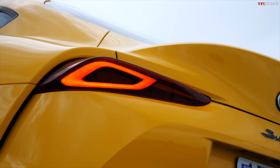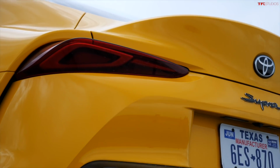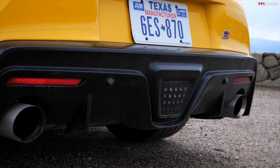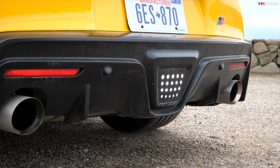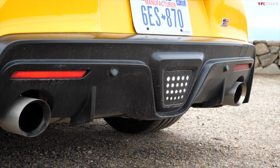The Supra has a really cool set of brake lights and turn signals, but my favorite feature is the reverse light, which is down low and right in the middle, like on an F1 car. Well, they don't have backup lights, but if they did, that's where they would be.